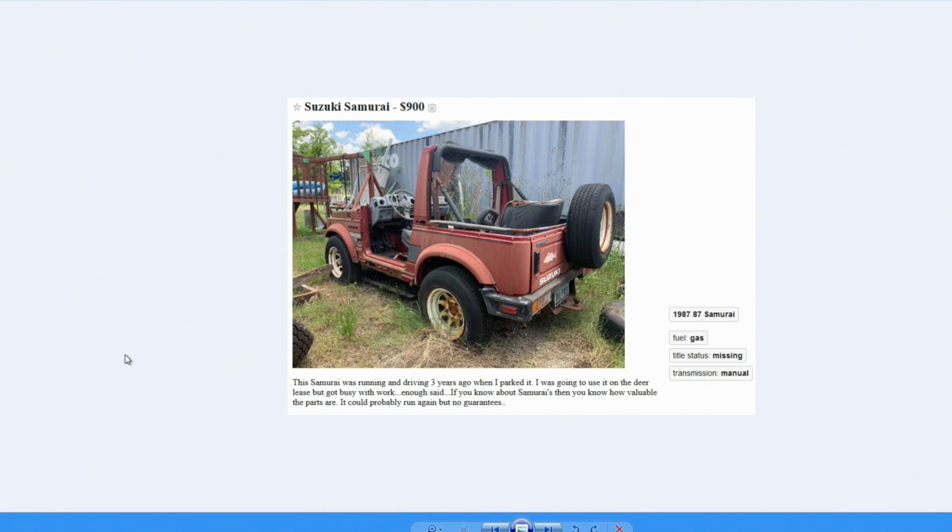I want to know what a deer lease is. A deer lease? I was going to use it on the deer lease, but got busy with work. Oh, a deer lease is like hunting grounds where you have a lease to hunt deer on. Oh, that's much less exciting than I thought it was going to be. Still making payments on that deer. I was going to trade it off to get that deer, but decided to sell it instead.